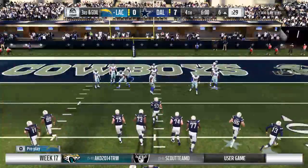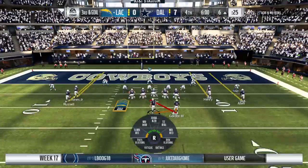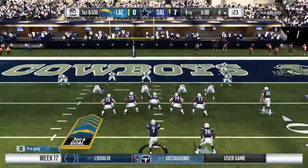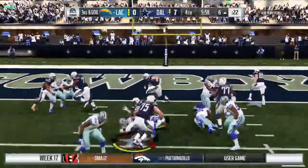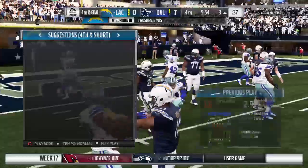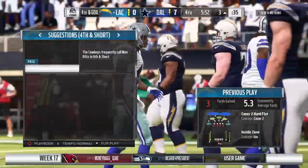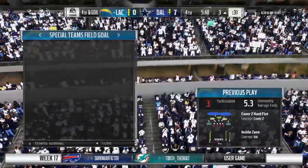You got to think this is likely 4-down territory anyway, but they'll try to punch it in now on 3rd and goal. They'll run it now out of the gun. And able to break one tackle, but then quickly brought down. It's about a 3-yard pickup there, but more importantly, they're still a few yards away here. It's now 4th down and goal.